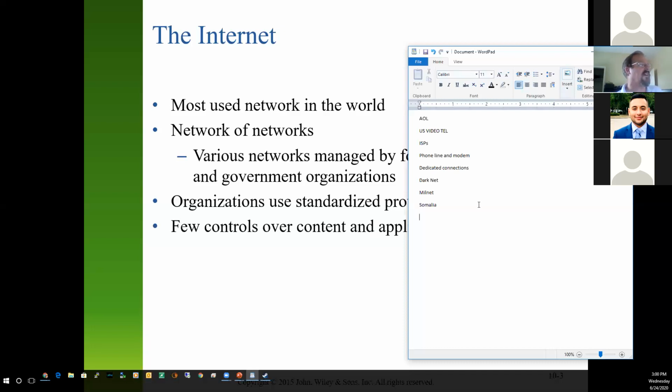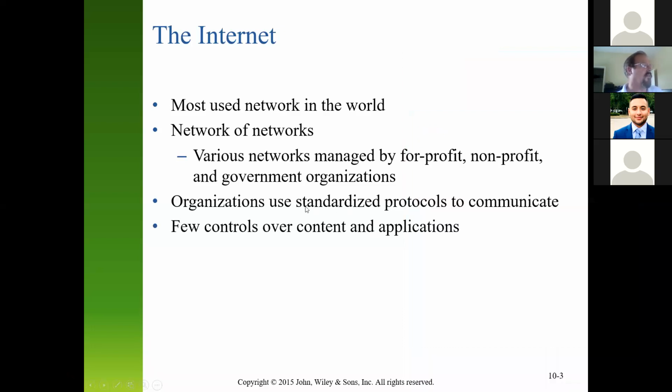So for the internet to work, and this is the important point here, organizations have to use standardized protocols so that they can communicate with each other. So if I want to send email from my network to your network, we have to agree on some sort of standardized protocol, and that's where those port numbers come in. So FTP was port number 21. As long as you follow the FTP protocol, which is an application layer protocol, you could send and receive files to my servers and vice versa.